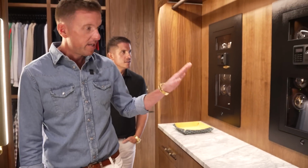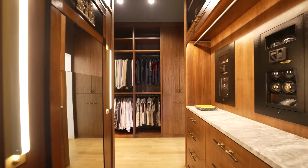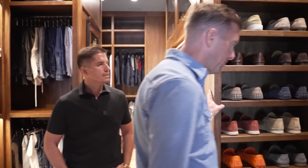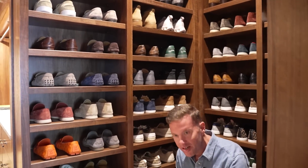We store watches here. We have some watches, and all of our shoes are lined up here in this area. And when we use this little stool, you can have a seat, change shoes. I could put on a different pair now.